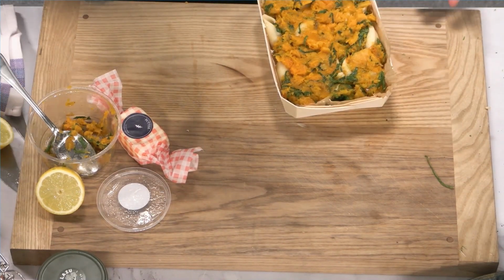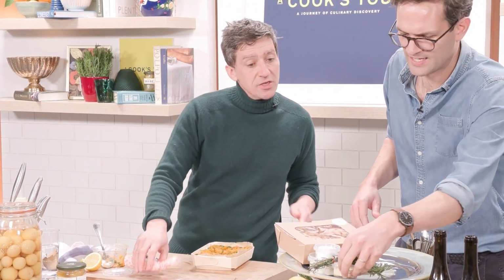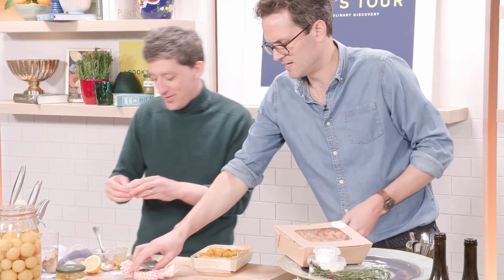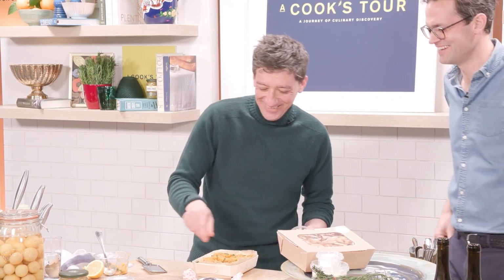So I just need the cheese. The grated cheese is here. Yeah, cheese is there. Thank you. No, that's butter. Cheese is there. Thank you. Grate the butter on top. Grate the butter. That could be quite good. Why not? Okay.